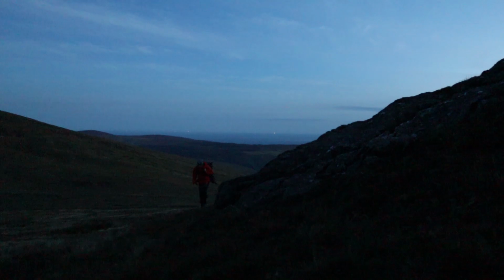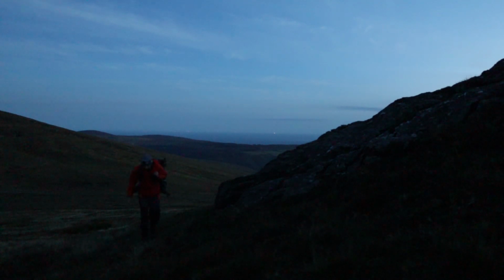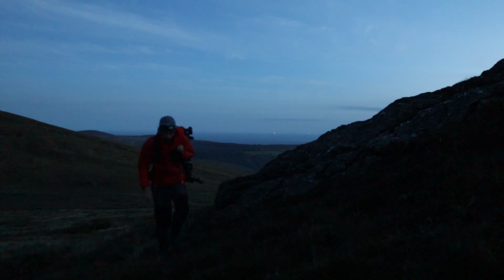Walking alone up a mountain at 4 in the morning. The things we do for landscape photography. But as they say, you've got to be in it to win it.